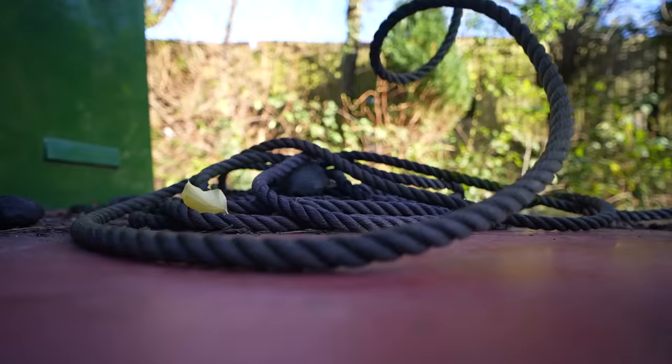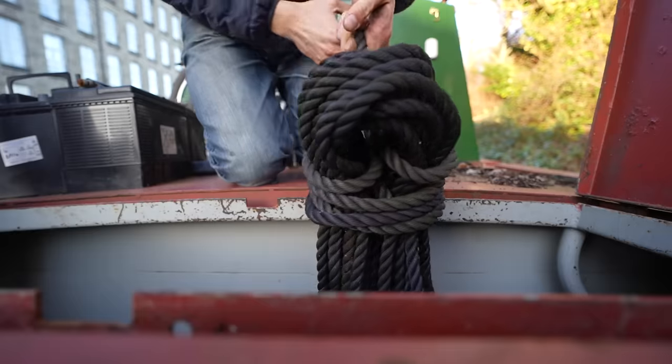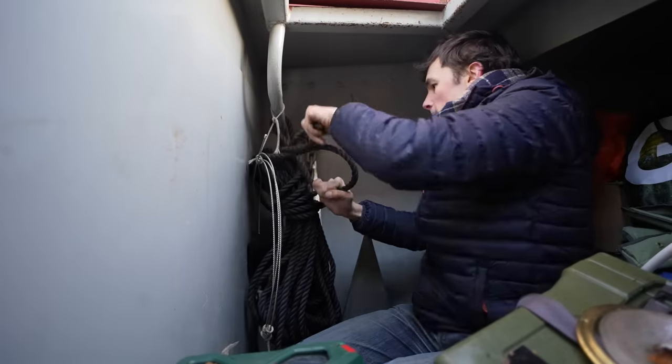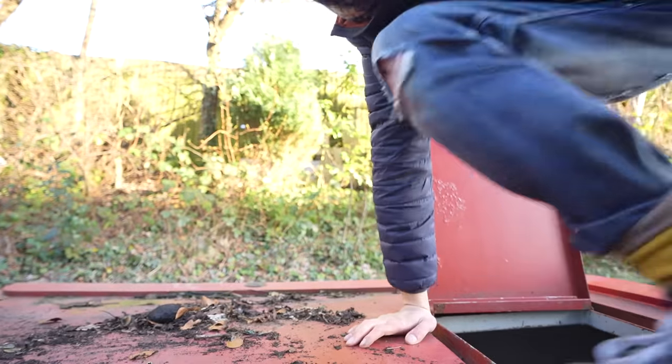This anchor has always seemed like overkill, but it was always a bit of a comfort knowing that it was there if I needed it. I'm just trying to get the deck and stuff like that cleared. It's no biggie today.